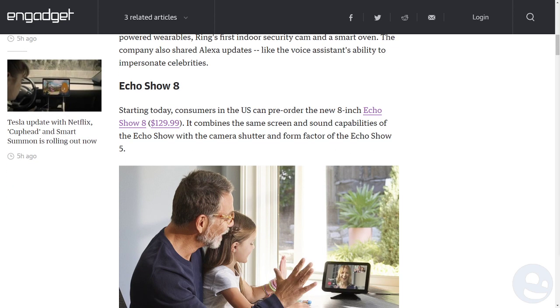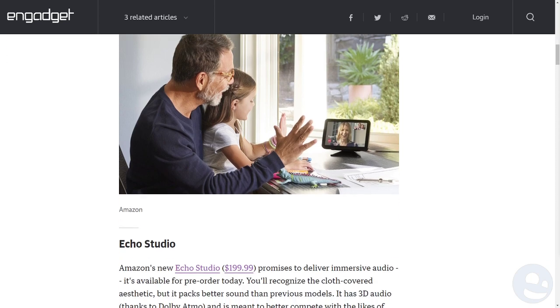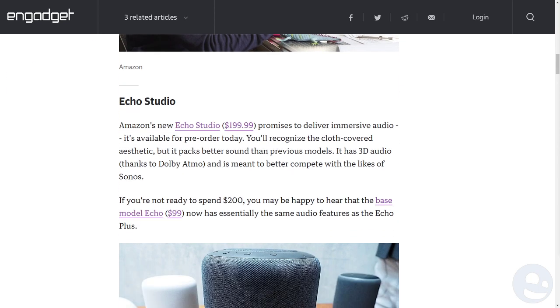Echo Show 8 is a smart screen for $129. It's going to be very similar to the previous Echo Shows, with some of the same capabilities, but it has some upgrades as well. Not much to say about that. If you're into the Echo Show, $129, 8-inch, available.